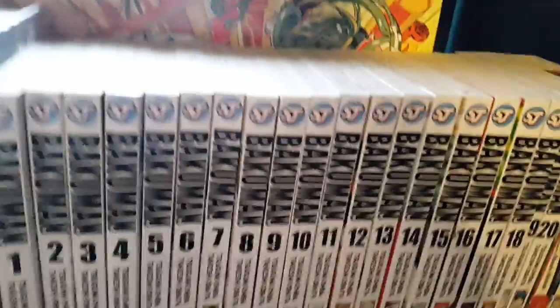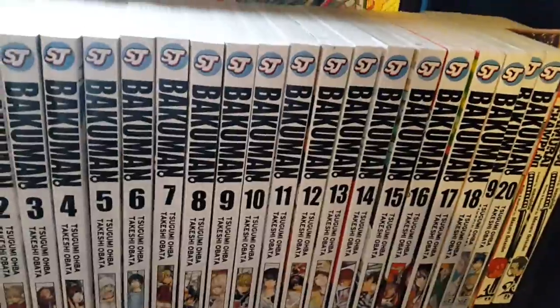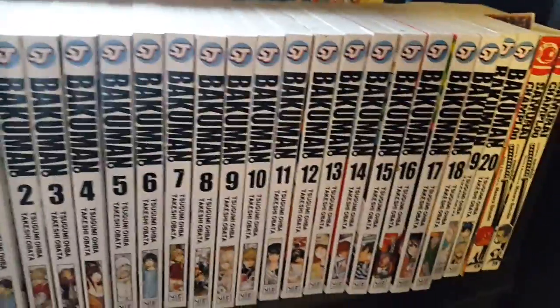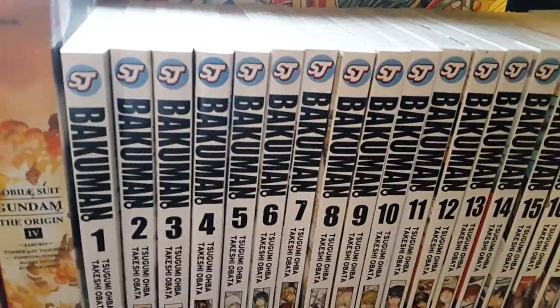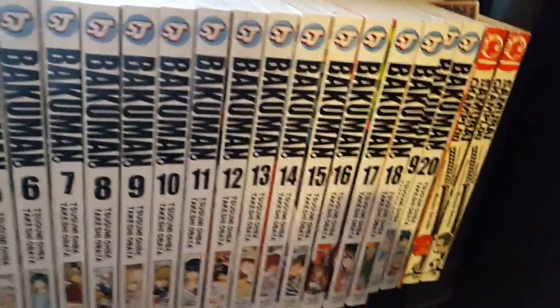I've seen the entire anime, haven't finished reading this manga yet, but yeah, I can understand why people find it hard to get through this, because when you read a volume of Bakuman, it's not like reading a volume of a manga, it's like reading a novel. Each one of these is like a novel with the amount of dialogue in there. If you thought Death Note was bad, my god.